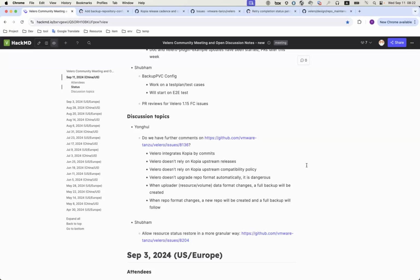But that means we need two repos to exist in the bucket, right? I think probably... Yonghui, I think Scott's concern is that creating a new backup repo in the same BSL may be problematic because there's a conflict or collision in terms of namespace. So probably we need to set up a new BSL for the new repo.